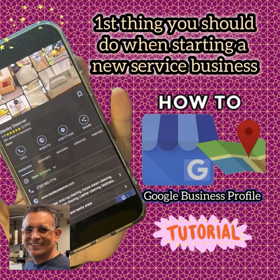For phone verification, you'll get an automated call with a code, and you just enter that into your profile. Super simple. And the postcard option is pretty straightforward too. Google mails you a postcard with a unique code to your business address. Once you get it, you pop that code into your profile and boom, you're verified. Easy peasy. But here's where things get interesting.